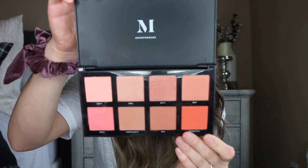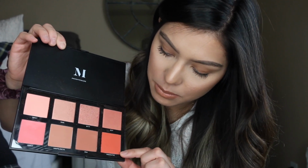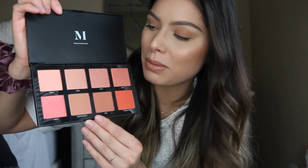The last palette is the Morphe Blush Palette. It comes with 8 different blushes. I just wanted it so bad because of all these beautiful blushes. Really the only one that I don't have any use for is this provocative color. Provocative. Maybe I will. Maybe I'll try it out sometime. But these are all such great blushes. Like I said, if you have clients that you need to work on, or you just like a big variety, you could just take this, you're good to go. You don't need to add another blush to your collection for a really long time.